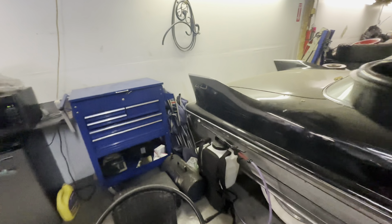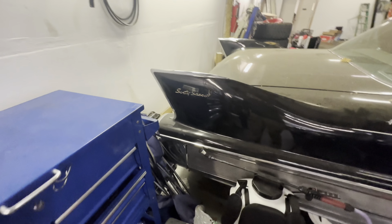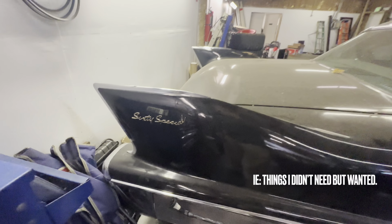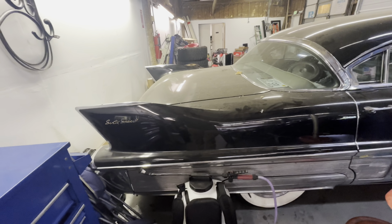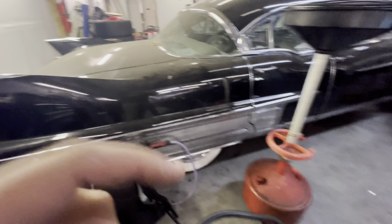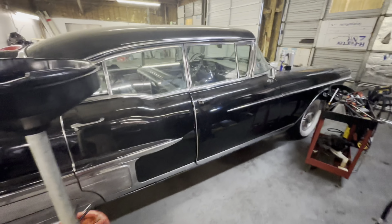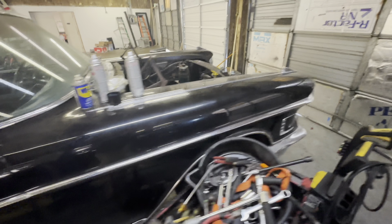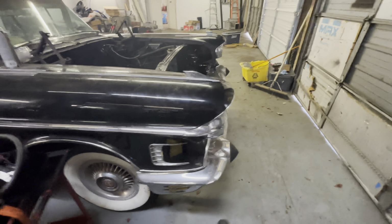I do have a set of newly gold-plated 60 Special side markers. I have learned very well that these are not stuck on with any type of adhesive. They're actually just punched in very carefully, and you have to do the same thing when taking them out.